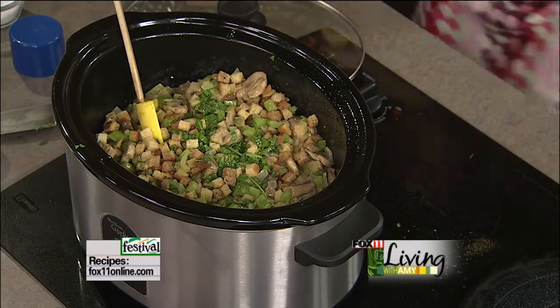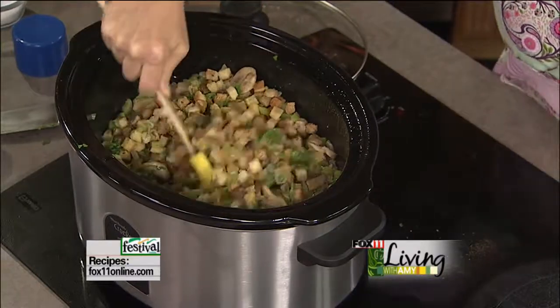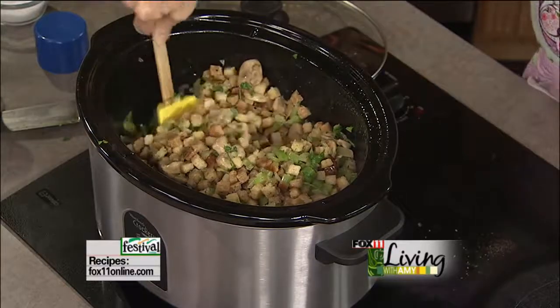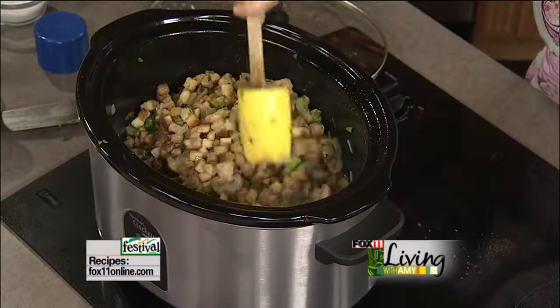So I do about 3 to 4 cups of chicken stock. You can always add more. And remember, it's going to soften up as it cooks. So put the lid on it, stir it every once in a while, and in a few hours, this is done.